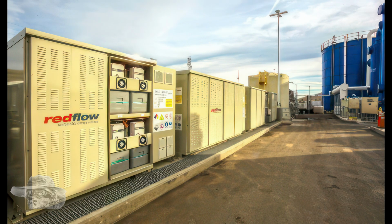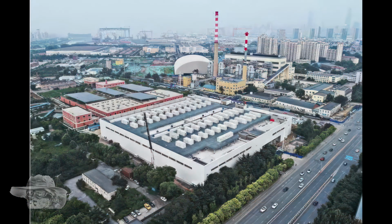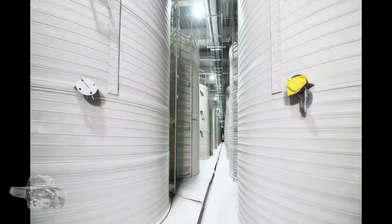They actually don't use vanadium, but everyone else does. Lots of guys in Australia. VSUN build vanadium batteries. Sumitomo here building vanadium stuff. And in China, this stuff is epic. All these white containers on the roof of this building are vanadium flow batteries, redox flow batteries. The electrolyte tanks aren't there because here's the electrolyte tanks for them. This thing is megawatts of storage, just megawatts.